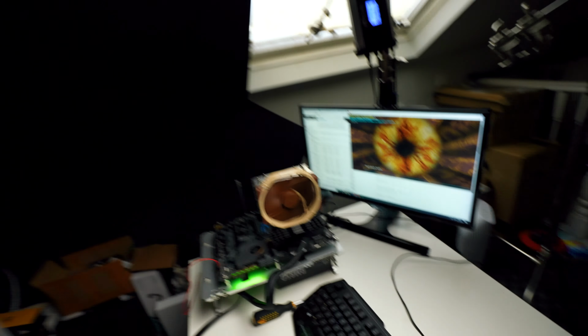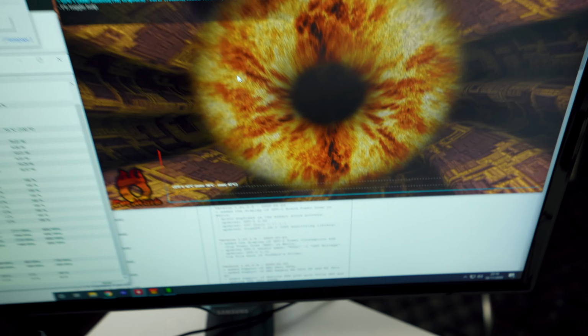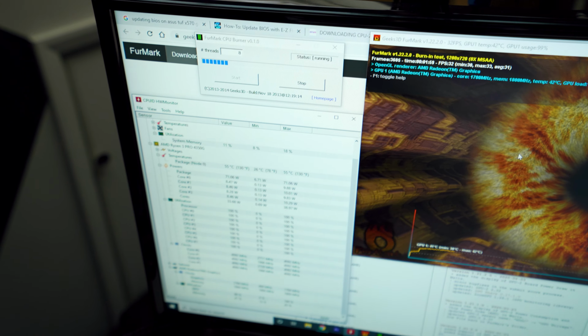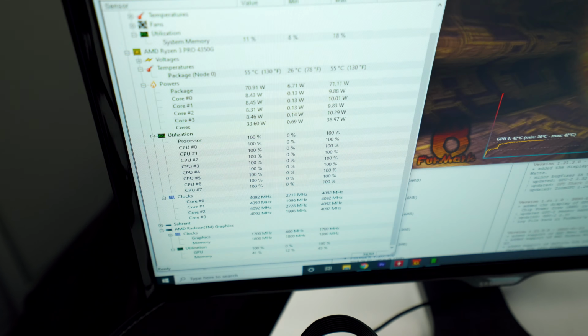Okay, here's what's happening now. Doing a little stress test for the CPU. So we're running the GPU at the same time over here. GPU load 99% while absolutely burning the CPU as well over there. And as you can see, our attempts so far are looking very good.